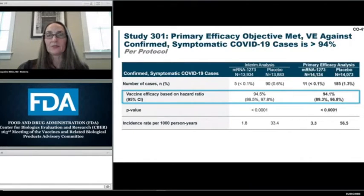A second analysis was performed when the full pre-specified cohort of 151 cases of COVID-19 had accrued and the 2-month median follow-up time point had passed. This analysis was predefined in the protocol as the primary efficacy analysis. There were 196 cases, 11 of which occurred in the vaccine group and 185 occurred in the placebo group. Vaccine efficacy was 94.1%, the lower limit of 89.3%.